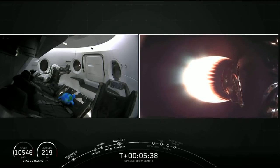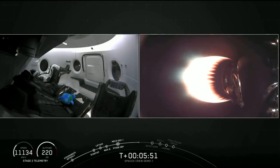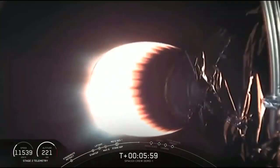And look over there on the left on your screen, you see that picture of Ripley and that 0G indicator. That's right. Keep an eye out as long as we have the view. As soon as Dragon's separated and it's essentially then in its free flight mode, you're going to see that little planet Earth start to float up. So keep an eye out once we separate Dragon in just a couple of minutes from now. 6 minutes past launch.